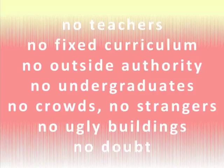We'll use this presentation today to give you a sense of how the Academy is different from every other graduate program in the United States. Here you see a list of our distinguishing features, and you'll see these features listed throughout the presentation. We'll be using them as a way to explain the program, and we'll tell you a little bit more about what these mean. No teachers, no fixed curriculum, no outside authority, no undergraduates, no crowds, no strangers, no ugly buildings, and no doubt.